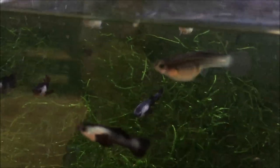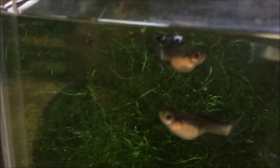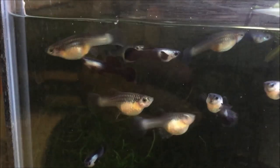Anyway, these bluegrass guppies and these black panda guppies I got from Corey at Aquarium Co-op. I'm going to adjust the light here because it'll be better. Yeah, there we go. That's better. I got them from Corey at Aquarium Co-op.